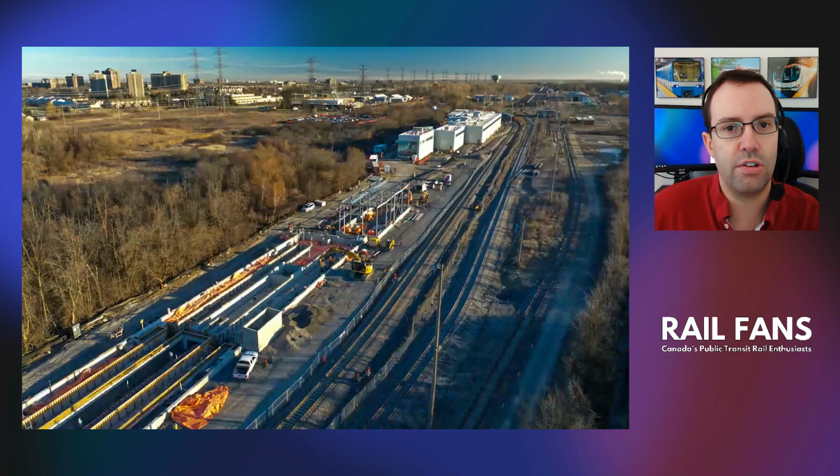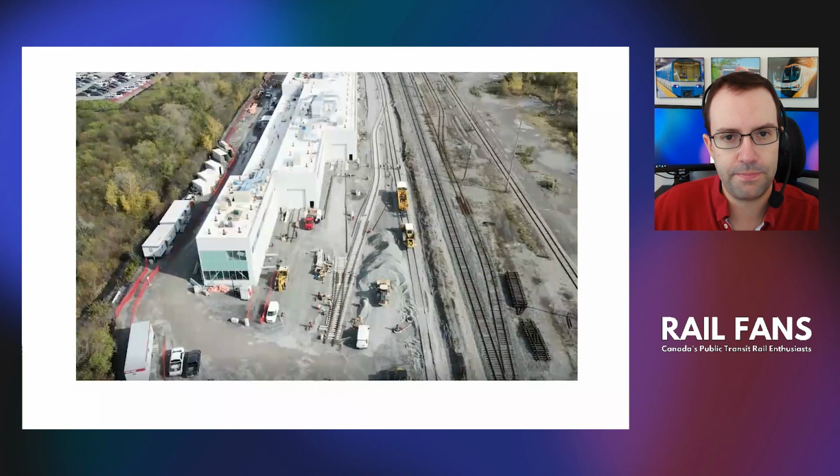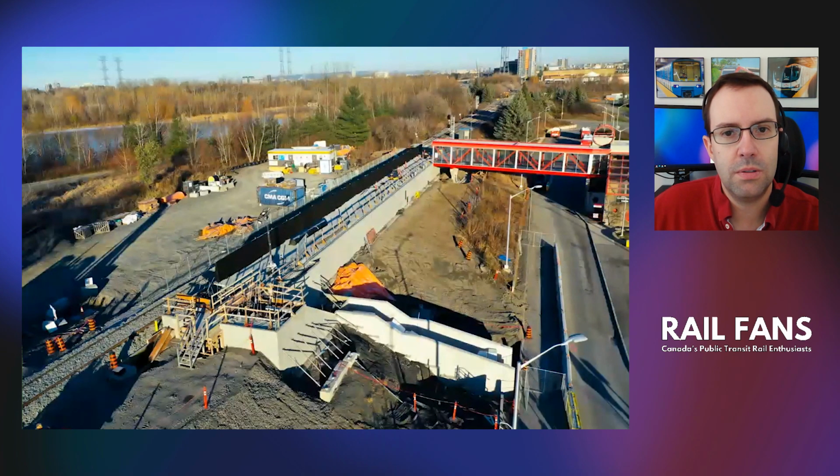So bigger facilities are needed, and they're closer even to the Trillium line itself. So less distance to go between the yard and the main line. Here's another shot looking down. Now we're looking at Greenboro.